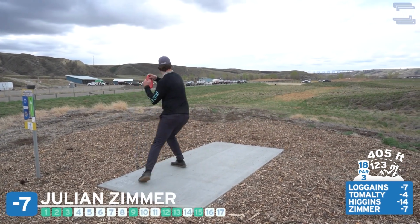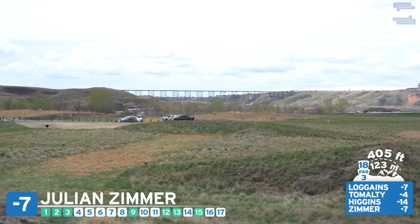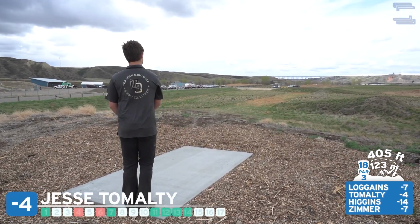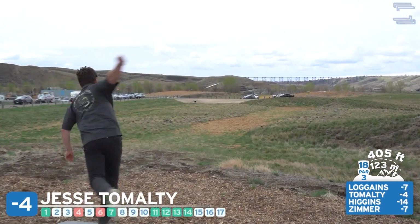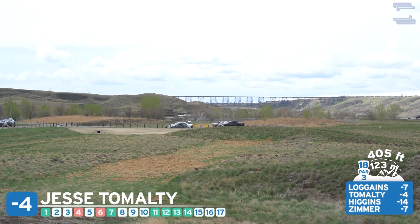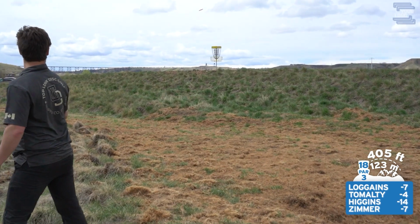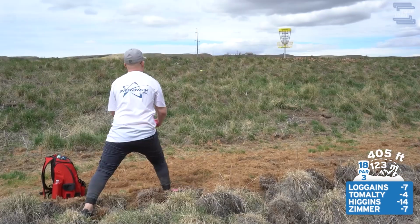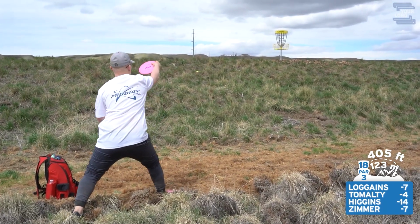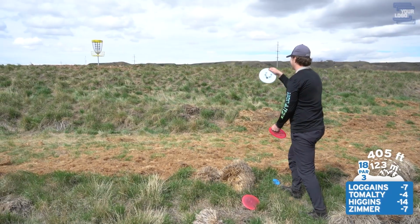Very close. So here's Jules. Heard it from Noah. Just a bit short. Trying to get that kind of pinpoint accuracy to land on top. But I go way short. Just trying to get it to settle up on top. Well in Noah's range here. And I think that was a layup based on his reaction.